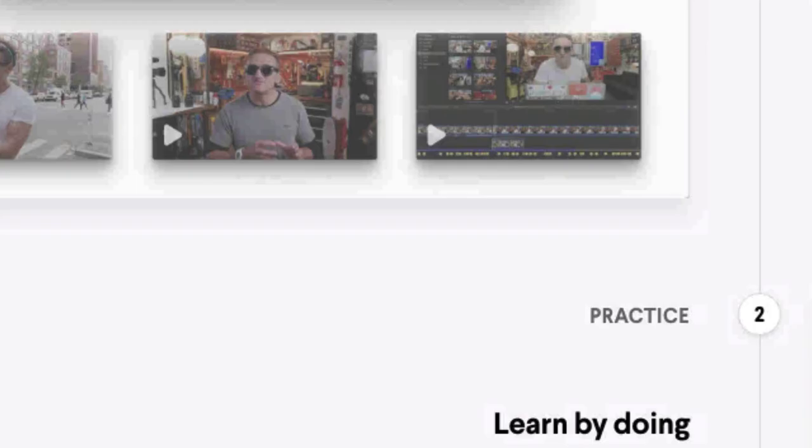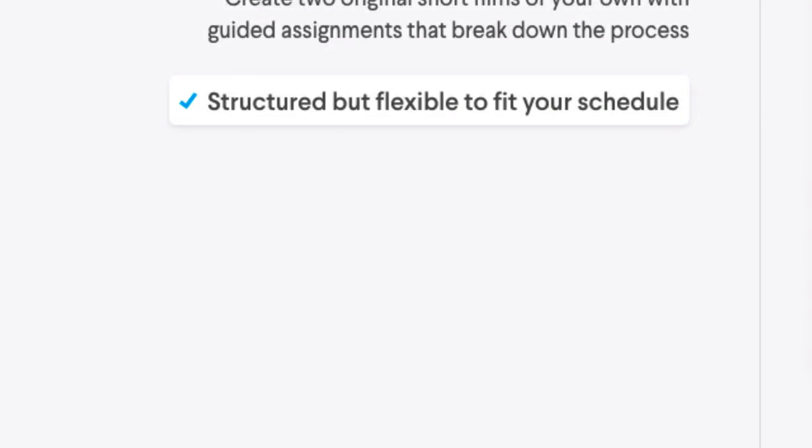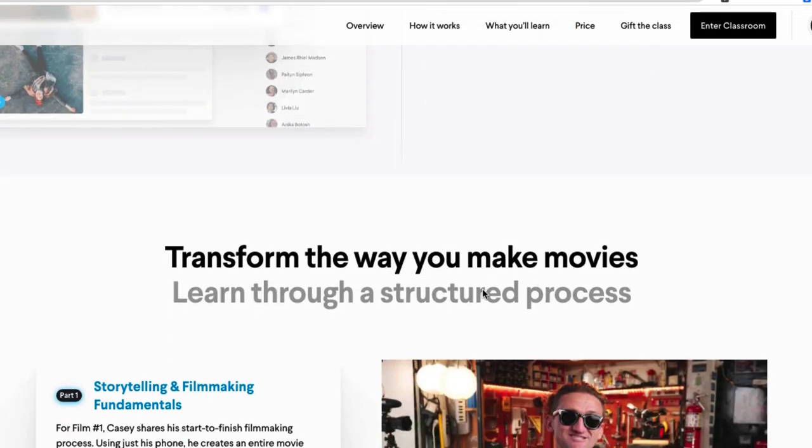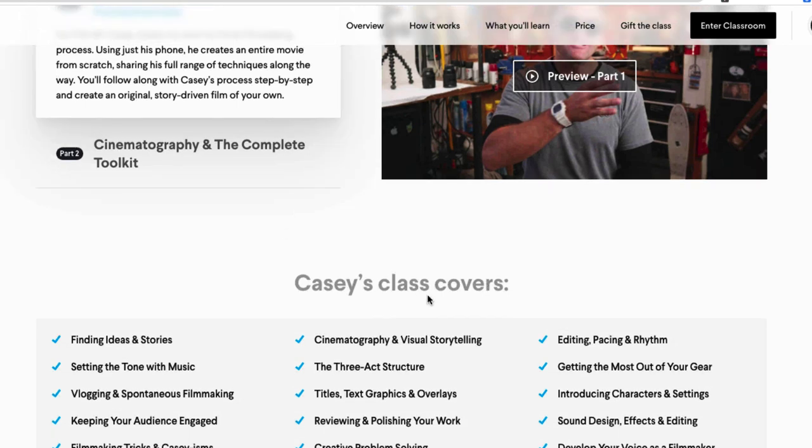Special kind of learning. I'm going to show you all this stuff inside, so I won't go over this because you can check this out on the website. You have a peer group and everything, which is really cool. Some of the stuff he covers, blah, blah, blah. Like I said, I'll be going to it when we take a look inside the class.